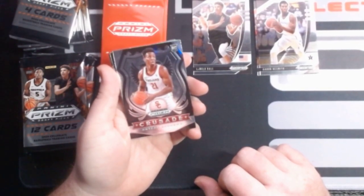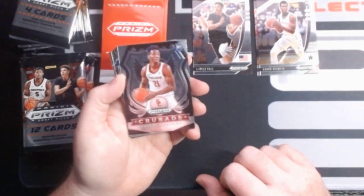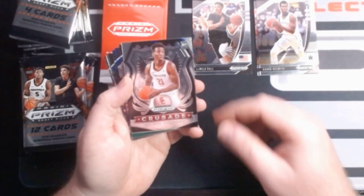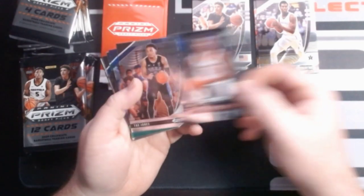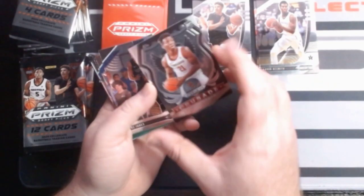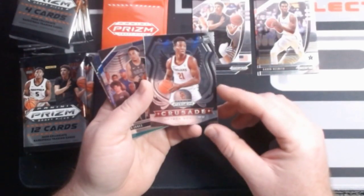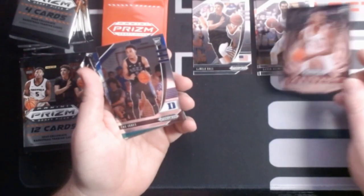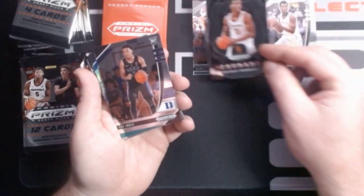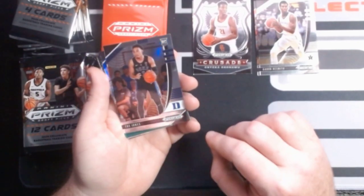Okay, let's see if I can actually pronounce his name. I would say Onyeka Okongwu. Rookie card, Crusade insert. I mean, I guess they're all gonna be rookie cards, right? But that Crusade insert is pretty cool looking, man. And he was 6th overall to the Hawks. So put him right there.